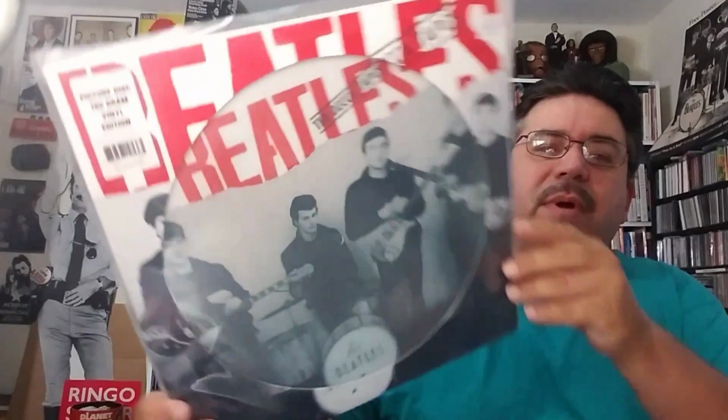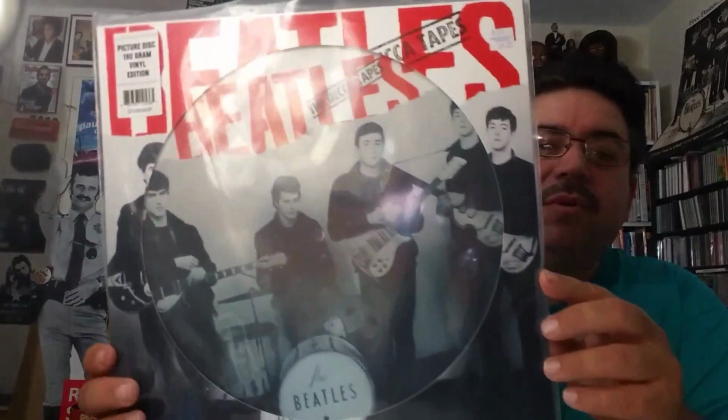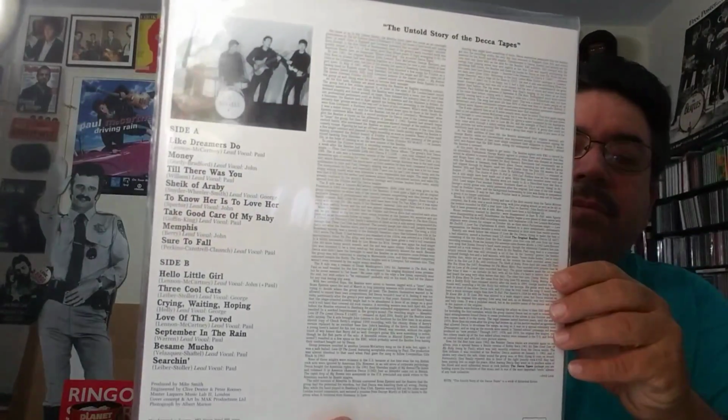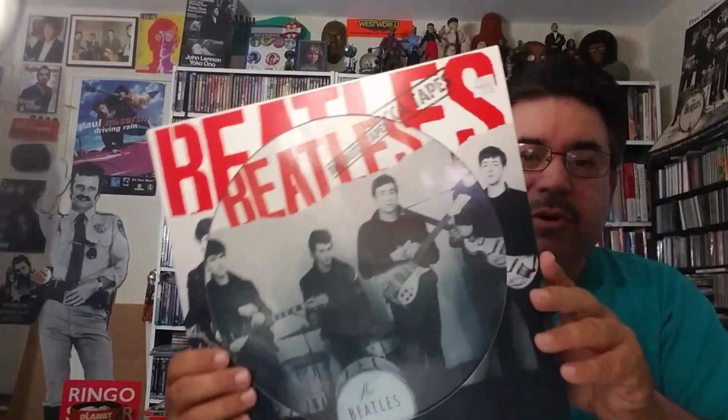The next item I have is something that I saw other people showing, and I didn't think I would be interested in getting it. But then I thought to myself, it doesn't look bad. I really want to pick that up. It's a 180 gram vinyl edition, picture disc. The Beatles with their Decca edition. This is the Decca edition that was turned down by Decca Records, New Year's Day, 1962. And I'm sure Decca eternally regretted that decision, turning the Beatles down.